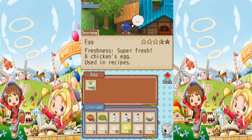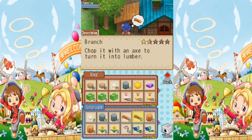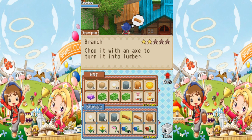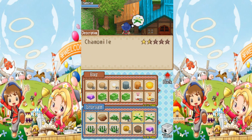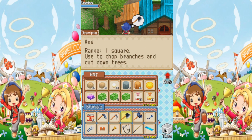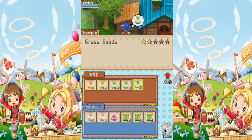Let's take a stack of eggs with us just because we have so many of those to sell. I've got lots of lumber. I could definitely bring some of those. I've even thrown in a jewel just because I have so many of these and I really need to get rid of them. I might as well take the remainder of my bell pepper seeds and my grass seeds.